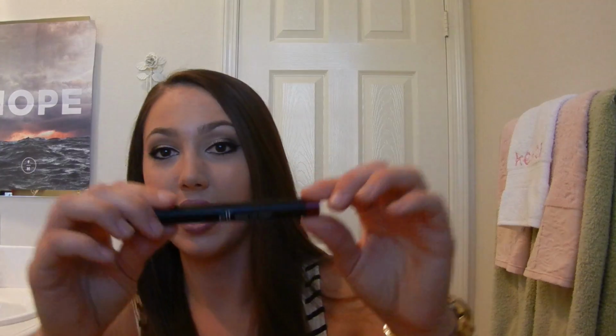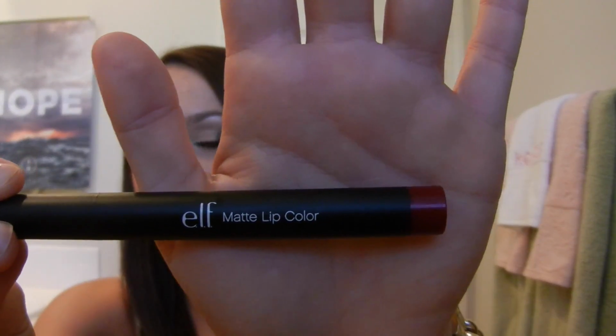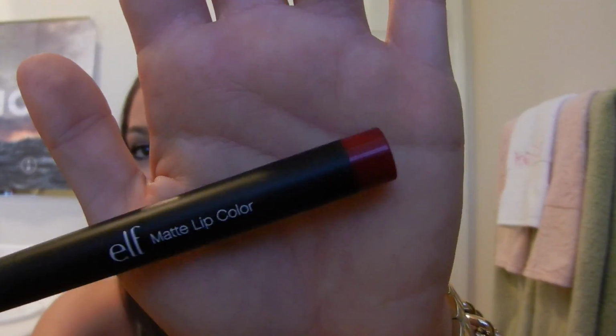So I have chosen 6 different lip colors, or lipsticks, whatever you want to call it, that I would wear during fall. I think that this year the whole 90s grunge mauve colors are definitely taking over, so I have some of those in here. But I am also starting with the traditional red lips that come into play during fall, winter time. So this one is an e.l.f. matte lip color. It is in the shade Rich Red, I believe. The color is exactly how it looks on the end here.